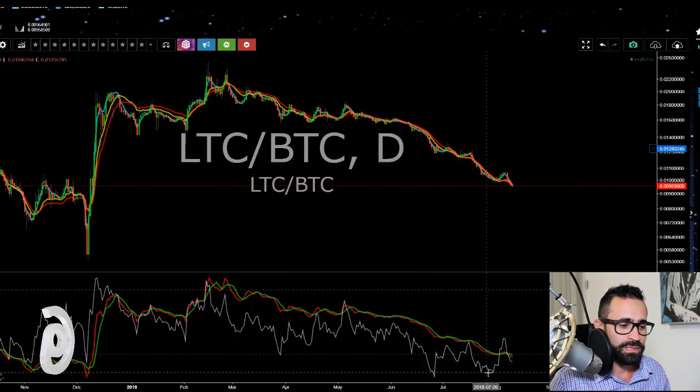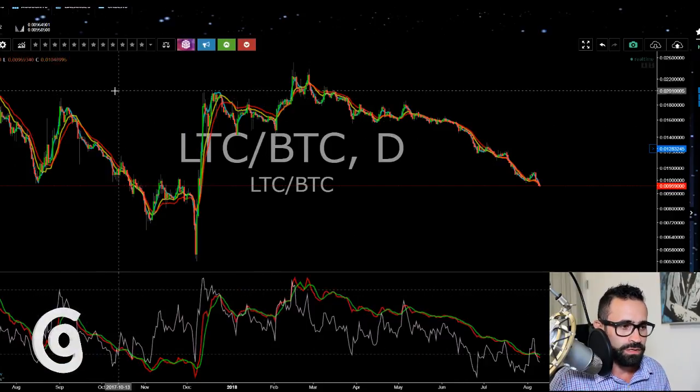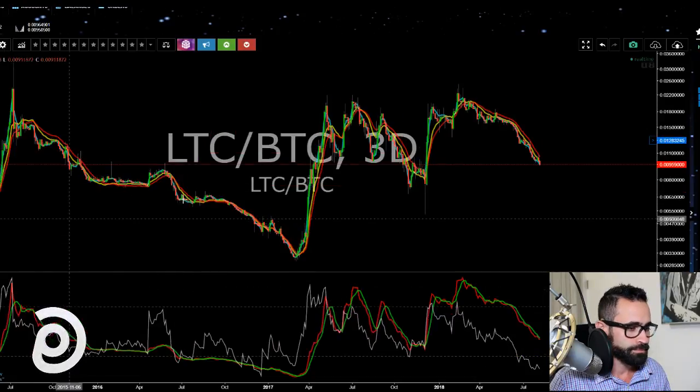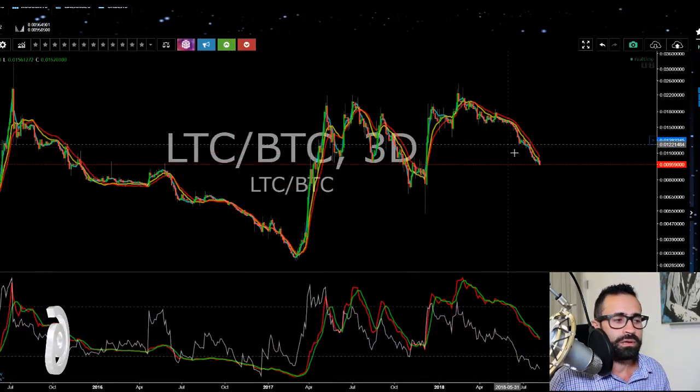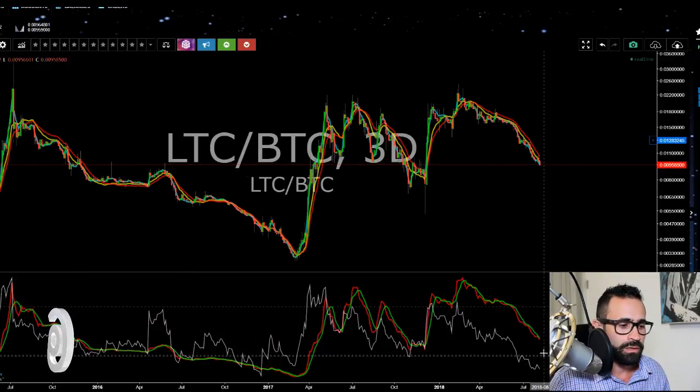We're even seeing higher RSI lows on the daily. I just don't think it's ready. The 3-day RSI is still posting these lower lows, right? I want to see RSI try to get back up here.